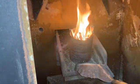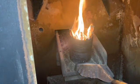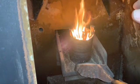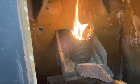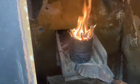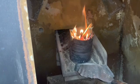As the flame gets higher, you want to add some more wood fuel. You want to get it pretty hot, because while the coal is dry and pretty apt to light quickly, you want to make sure it's as hot as possible. Otherwise you get frustrated. And I just keep feeding the flame here.